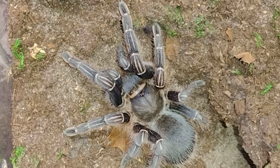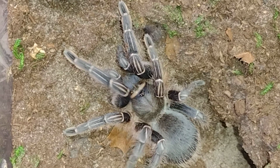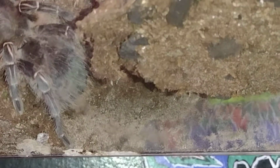Again, no special humidity requirements really. From Central America, you could keep them a little more moist if you wanted to, but you really don't have to. These guys, if given an opportunity, will live fossorial. I'm actually surprised that I caught her out because usually she is underground, but stunning nonetheless. There you will see her tunnel, and it goes all the way around to the other side and back out.